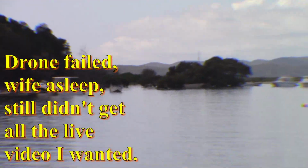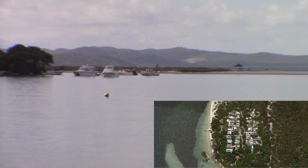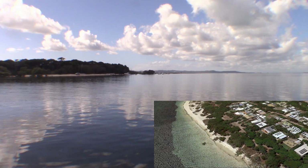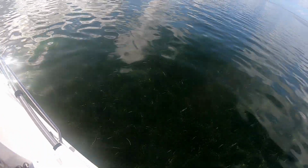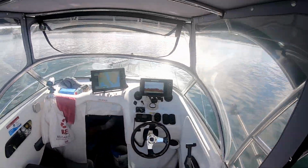Don't know if I got it when I came in on the video, but the gutter bar's just back there where all those baits are in the water. Just right on that point there. I hope you can see that in the camera, like I can see it. There's fish down there. You can see them whiting, just swimming around. Shells on the bottom. And was that a squid I saw? I think it might have been. A little life down there.